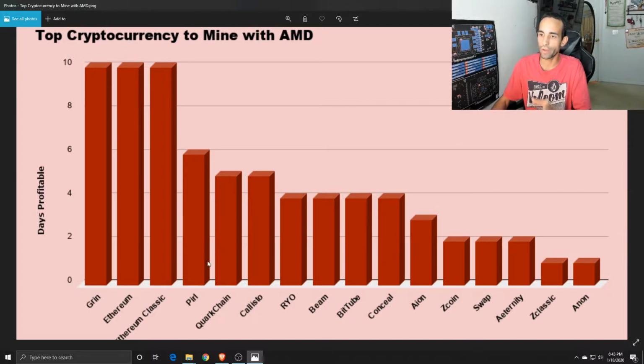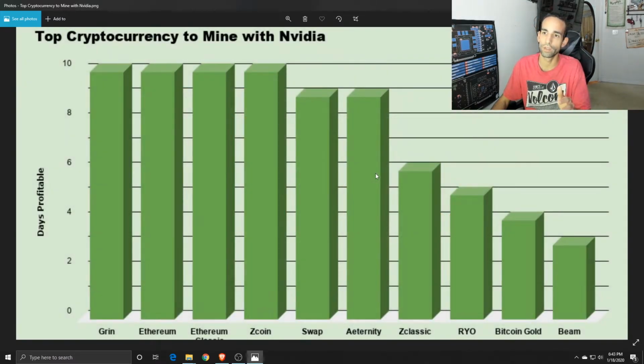Now, there are other coins that are profitable based upon your GPU. If you got a Radeon 7, Pearl, Quark Chain, Ryo, Beam, what is that? Callisto. There it is. Sorry, my bad, guys. BitTube, Conceal, Aeon, Zcoin, Swap, Eternity, Z Classic. Obviously less profitable than the others. So now for NVIDIA, we have Grin, Ethereum Classic, Zcoin, Swap, Eternity, Z Classic, Ryo, Bitcoin Gold poked its head up there a little bit, and Beam.